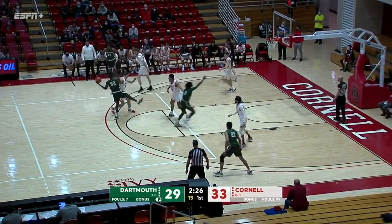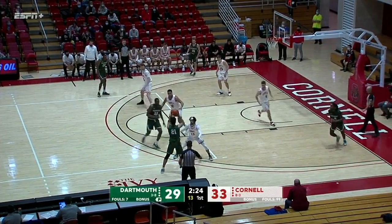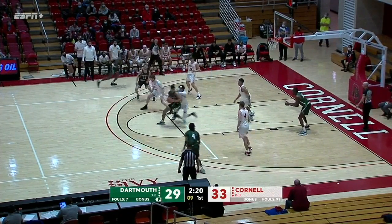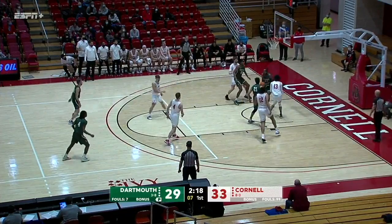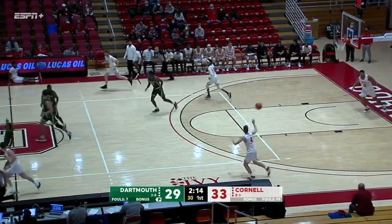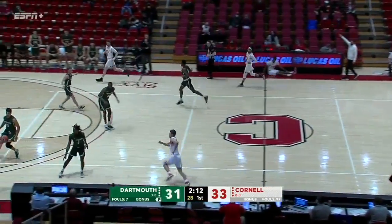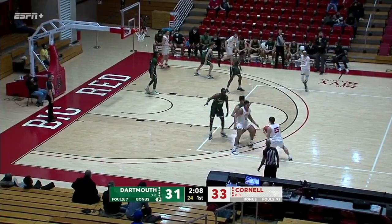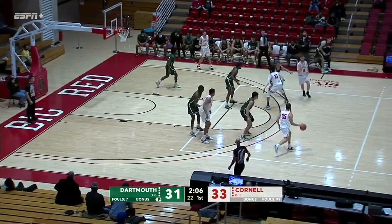Green down 4. Patient against Cornell's zone. They're very conscious of Rye right now. Penetrates into the paint. Fires it inside. Hang, catch, floater. Count it for Dame Adelican. Rye on the assist. And Adelican with his first basket of the contest.